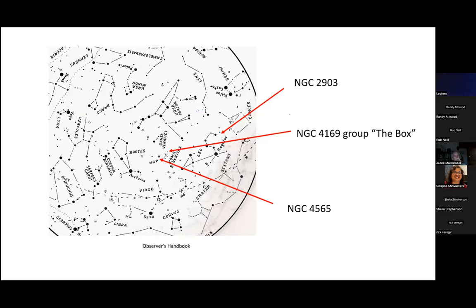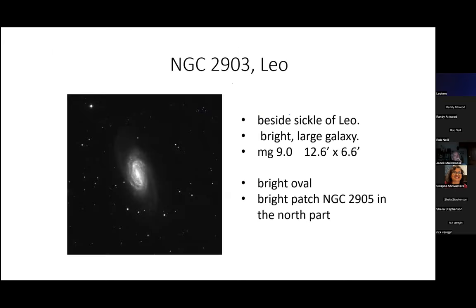Now we'll talk about these three galaxies. These are one in Leo and two in Coma Berenices. So NGC 2903 in Leo. This is in the Observer's Handbook. This is one of the finest deep sky objects. It's easy to find. It's one of the brightest galaxies in the northern hemisphere. It's 20 million light years away.